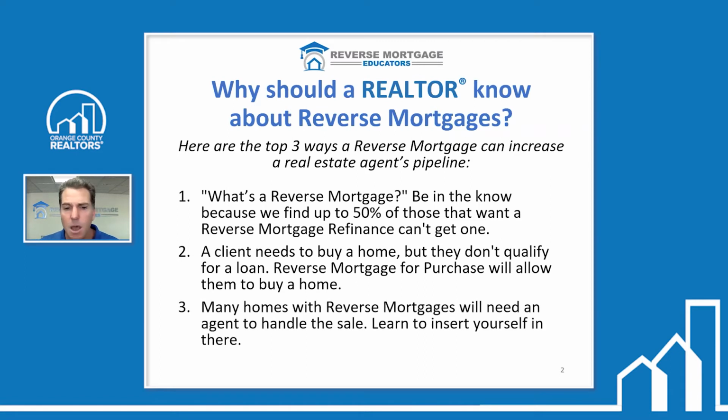A third way that I think a reverse mortgage can help you with your listings is this. There's a lot of reverse mortgages out there already, a ton of them, right? The government insured reverse mortgage we're going to talk about today has been around since 1990. So there's a lot of loans out there. Do you know most of these clients have heirs? If you were to ask them, hey, when you pass away, have you figured out how your heirs, your kids or your family are going to get control of your house? A lot of them will say, I don't know. A lot of heirs are going to say, I didn't know I could get the house.